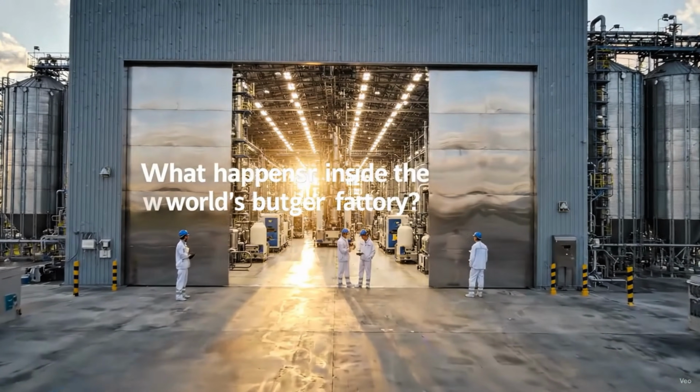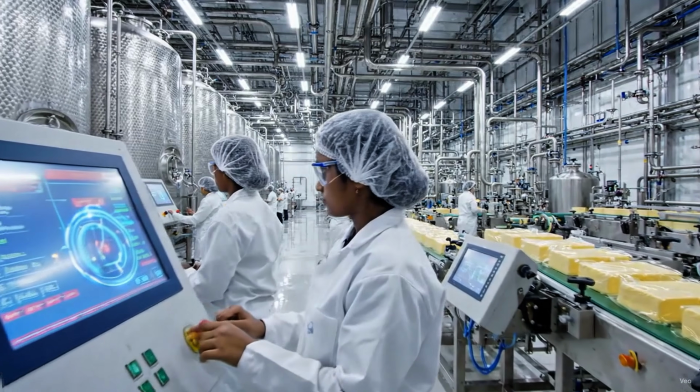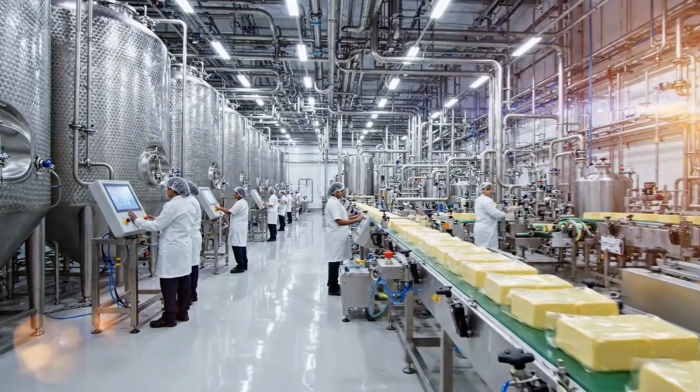Every single day's giant factory transforms. The churn rate is stable at 98%. We should check the temperature logs for the last batch.